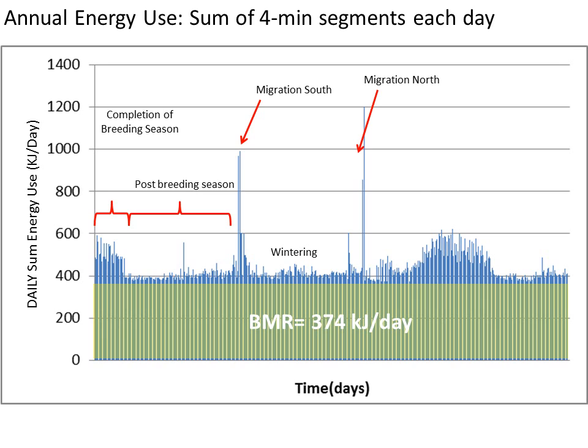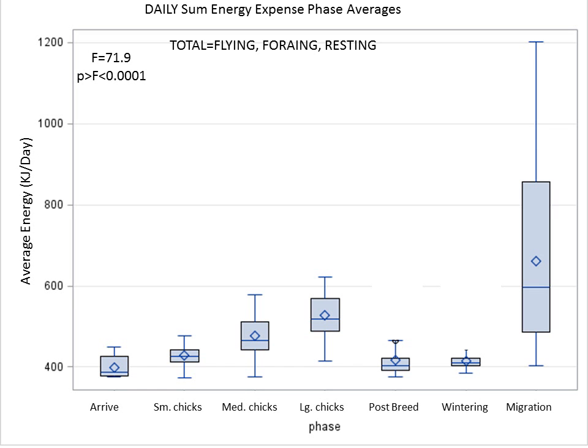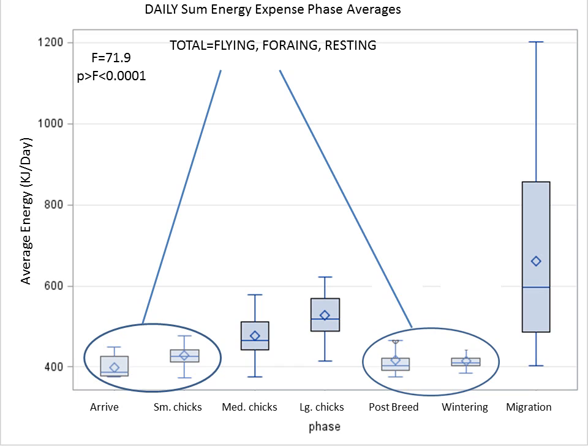wintering, another migration north. Then the early phase here, when it returned to the breeding colony, fairly low energy use, and that increased with this hump here in the breeding season. If we do some statistics, we find statistical differences between these average daily energy usages. So arrival at the colony in small chicks is not significantly different from post-breeding and wintering.